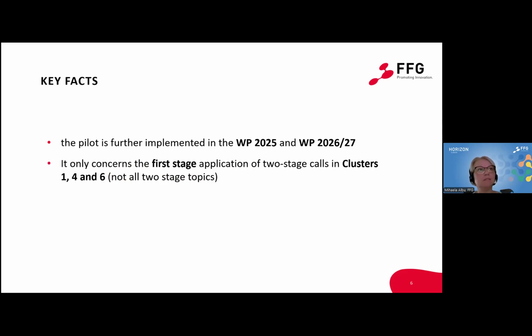Well, just as a fact, this pilot of blind evaluation was implemented already in FP7. And then it was used for Horizon Europe since the work program 23-24 and will be further implemented in 25, 26, and 27. Once again, it only concerns the first stage application, and not all of the first stage application will be blindly evaluated, but only some calls in cluster 1, 4, and 6.